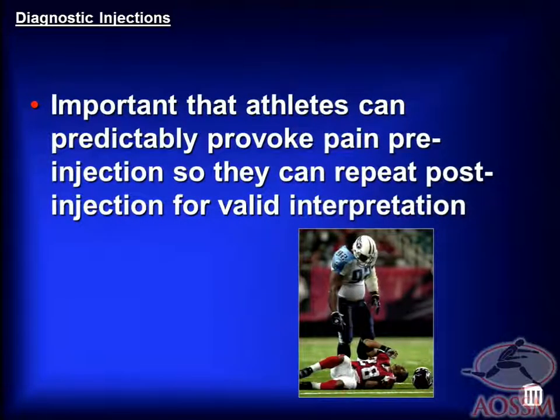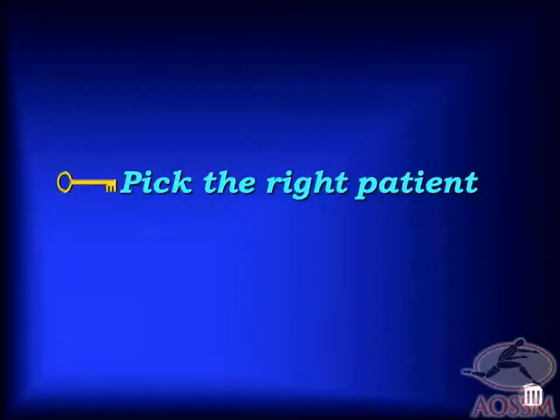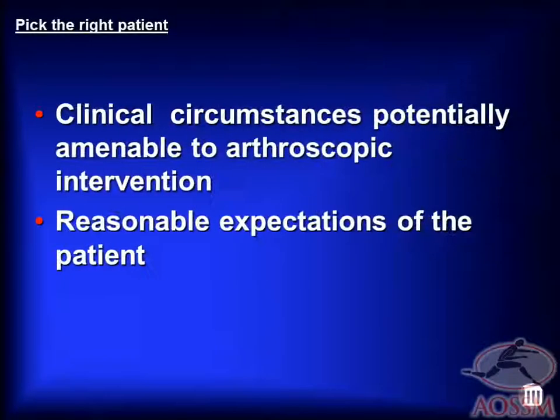Now, it's important that your athletes can predictably provoke pain pre-injection so that they can repeat post-injection to see how much pain relief they get for a valid interpretation. Also, remember that your athletes can generate a lot more force on their hip with sports than you can generate just passively examining their hip. So sometimes you need to send them to therapy or to the training room to stimulate and reproduce the activities to determine the response.